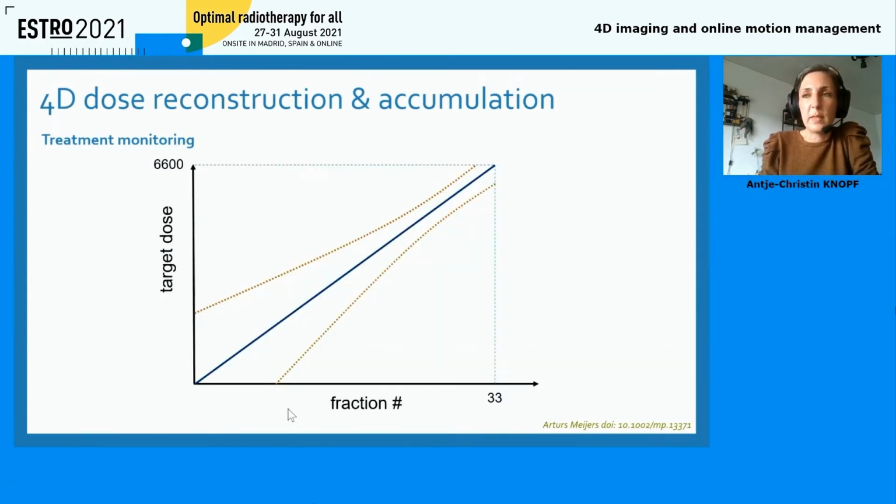So what can we do with this information? If we do that day by day, we basically can accumulate these reconstructed doses, and we can determine what our limitations are for accepting if these accumulated doses leave some kind of boundary in terms of the prescribed dose. If that then happens, then we can trigger an adaptation, and with this adaptation we can then get back to the planned dose that was determined in the planning phase.